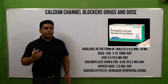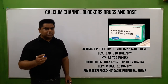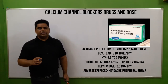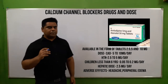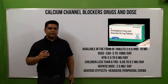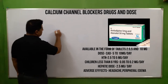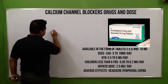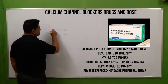In case of hepatic injury or hepatic disorder, the dose is 2.5 mg per day, and the main adverse effects of this drug, amlodipine, are headache and peripheral edema. Peripheral edema, ladies and gentlemen, because, as we had already discussed, these drugs act on the peripheral system, on the vascular system.